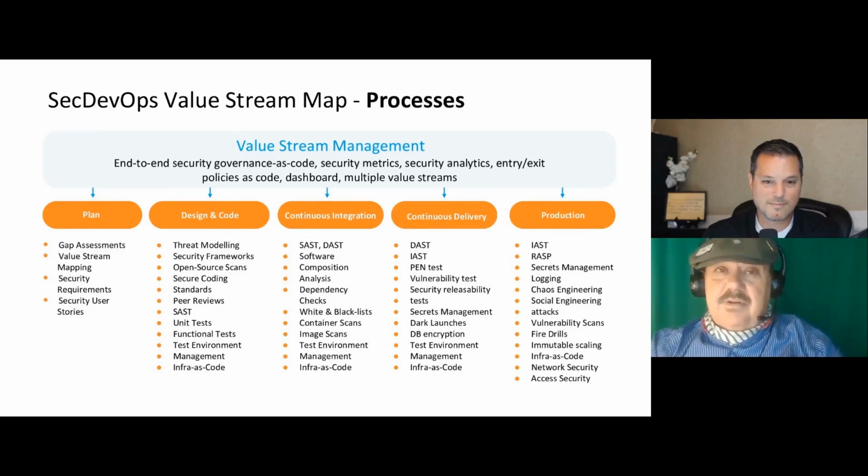But at every stage in the value stream, there are processes that need to be implemented, automated as much as possible to consider security. So at the beginning, planning, you've got gap analysis, even value stream mapping to figure out where your bottlenecks are, so you can introduce security controls and automate those without slowing things down. Generally think carefully about all your requirements for security. Look at user stories, and actually build out plans that you put in your backlog. I'm not going to go through all of these lists, but in design and coding, threat modeling and security frameworks need to be considered, along with all the open source scanning, making sure that people understand coding standards for security. Again, I'm not going to go through the list.